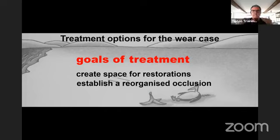Okay, and that means that we get over eruption occurring. So if I've got some lower incisors which are now showing dentine, they're quite short, they're worn, and I now need to restore them, I have no space for my restorative material. So I've got to look at ways of creating space.